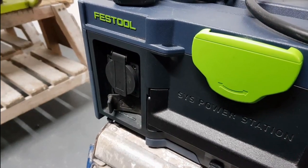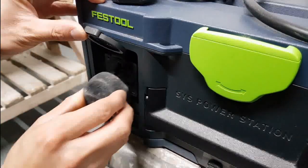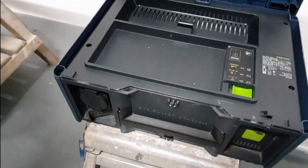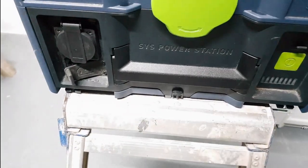Using it is very simple. You don't have to mess around with any choke or pull cords. It literally is plug and play. It comes with a charging lead and can be fully charged in about 3.5 hours, which is impressive to say that it will easily last a full day for most applications.